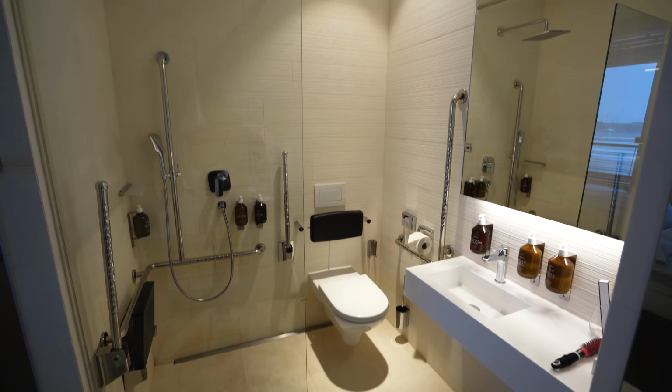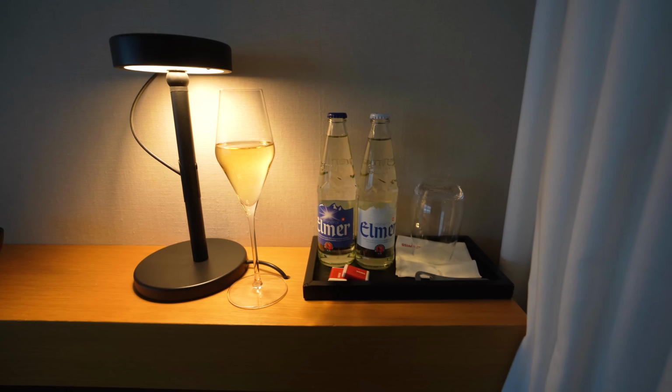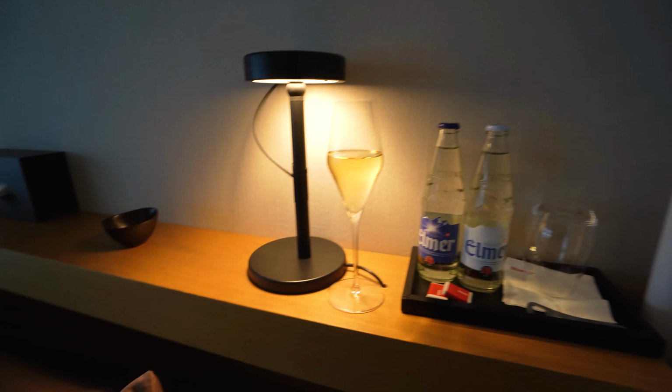It's basically like a hotel room in an airport lounge. And best of all are these views of the airport tarmac here in Zurich. You can see the room comes nicely stocked with still and sparkling water, and of course we got some champagne from the bar as well.